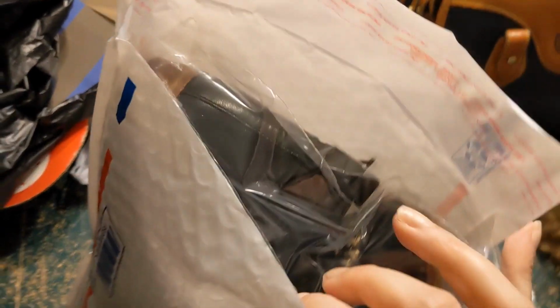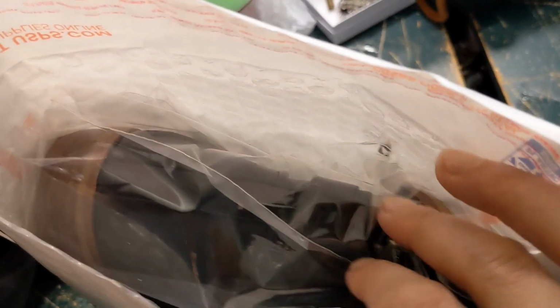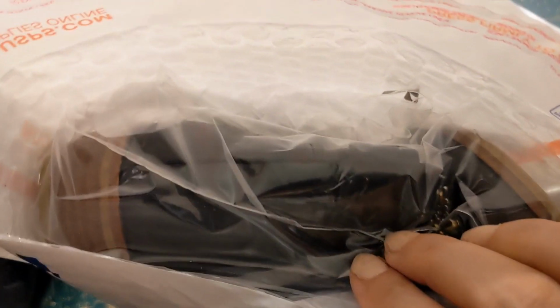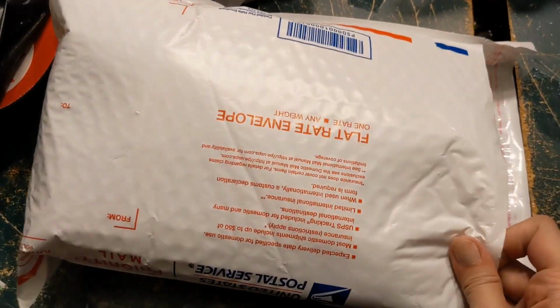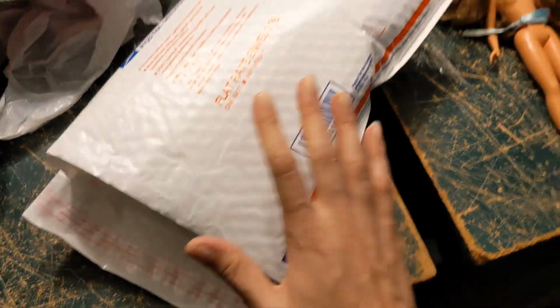Now for those boots you just saw, I put them in a plastic baggie, like a clear one, almost like a bread bag, but it's not. Just a little protective bag. And then I put them in this flat rate envelope. A lot of shoes, not all of them, but many of them will fit in these flat rate padded envelopes.